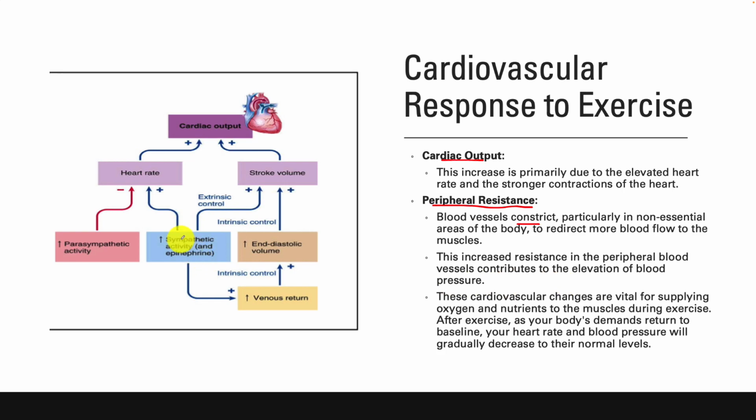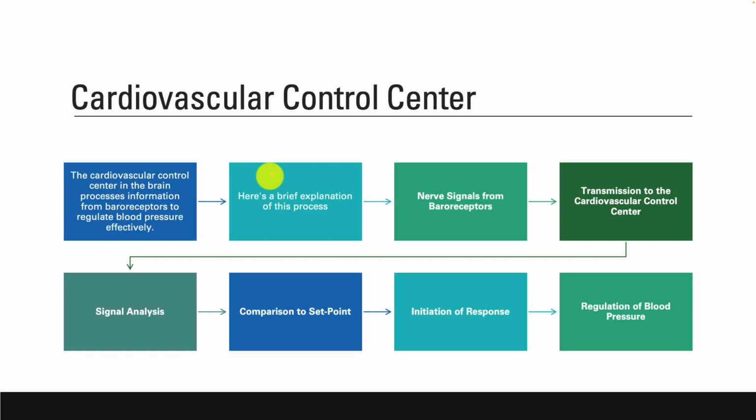What happens here is you can see that we have a decrease in the parasympathetic nervous system, so that vagal nerve is reduced. That's why there is a little subtraction sign there. We know that the sympathetic nervous system ramps up. This, of course, increases heart rate, and this increases cardiac output. This is also going to increase stroke volume. That's how this system is working. And lastly, this is a brief explanation of how these things all work, and I will let you read that.